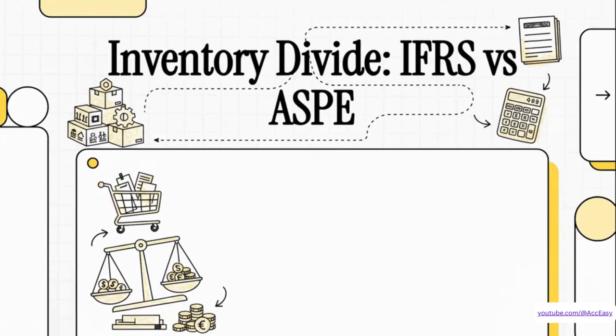All right, let's talk about something that sounds simple on the surface, but is actually fascinatingly complex. How much is a company's stuff, its inventory, really worth? We're going to dive into how two companies, side by side, can hold the exact same item and come up with two completely different values. It's a real head scratcher.